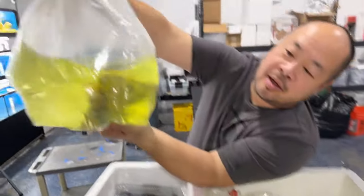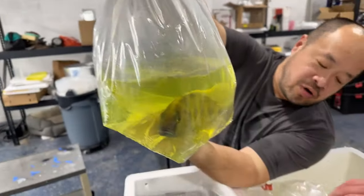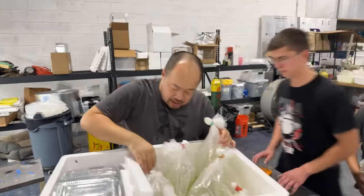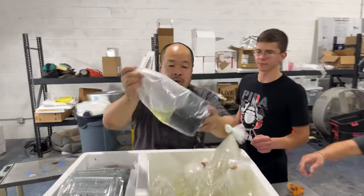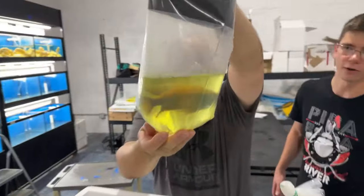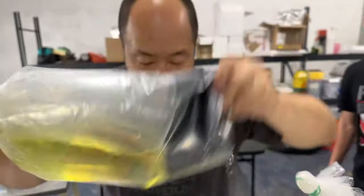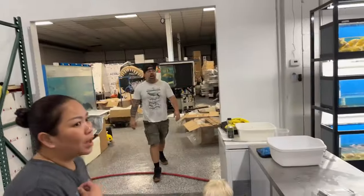That's a nice one too. Yeah, this is another one. Crazy. All right, let's start opening the bags and get it into the tank to show everybody. And then there's some smaller ones here too. That's a nice color. These are what, peacocks? Yeah, those look like peacocks. Right? Okay.